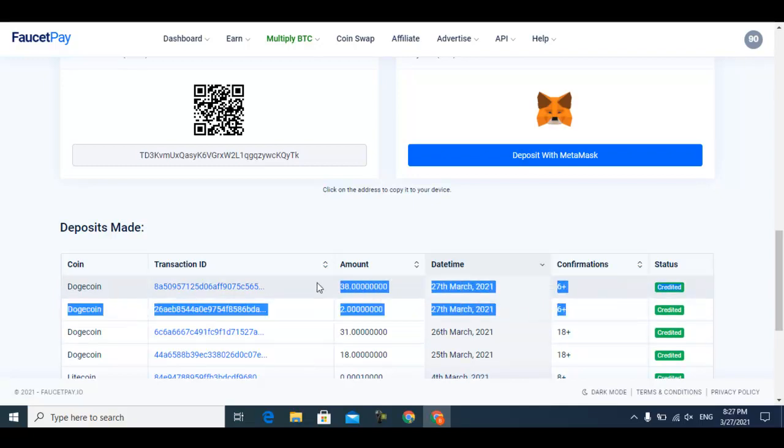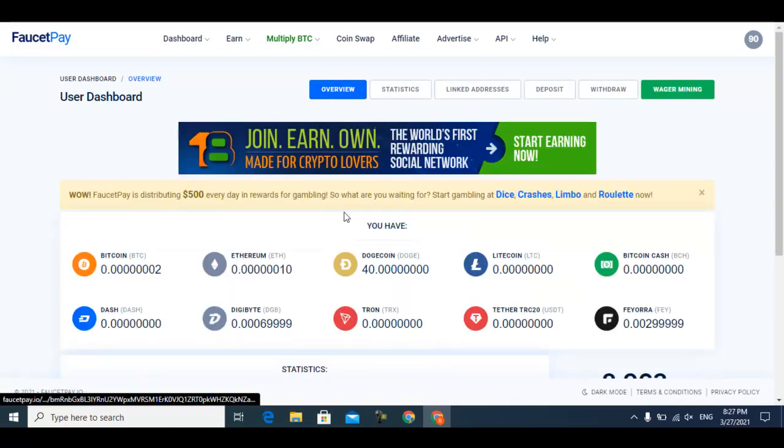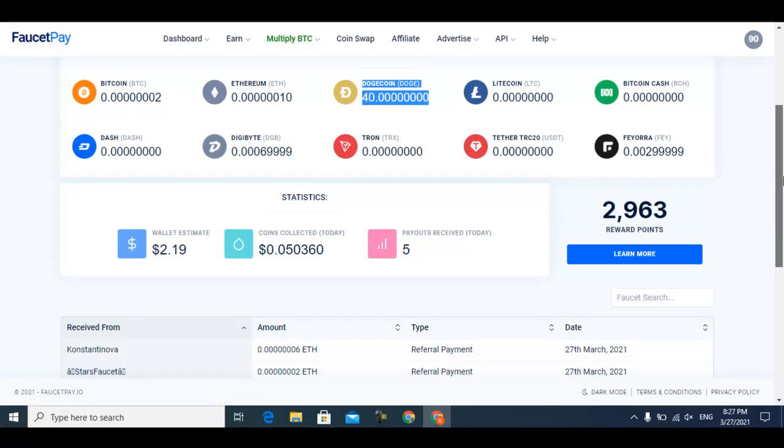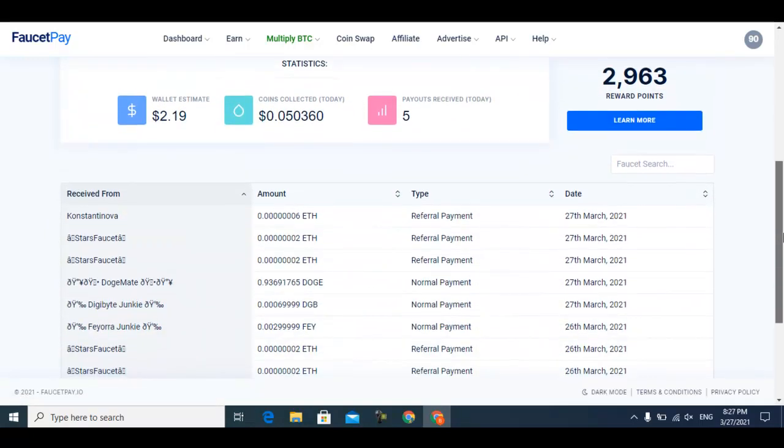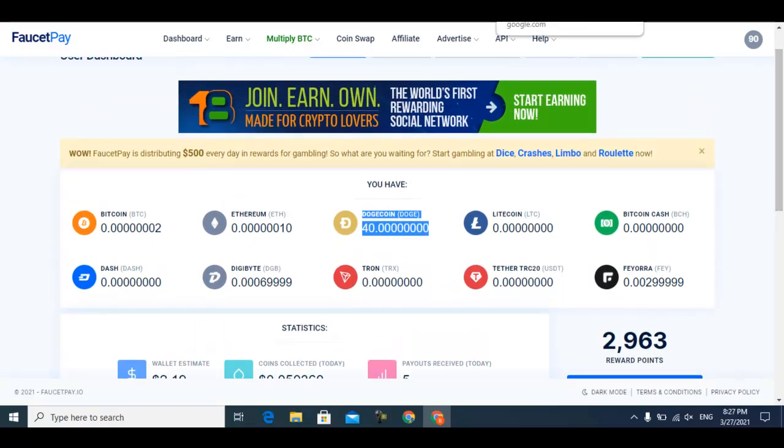This will take 10 or 12 minutes, and you can see this will be confirmed. I received my Doge in my wallet. You can see I earned 40 Doge, and that was great. And if you know, I started with just 90 Doge.